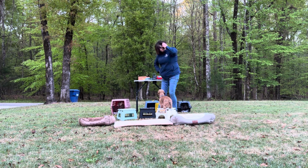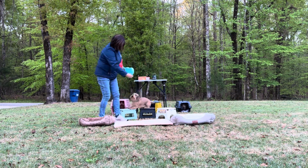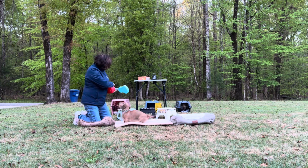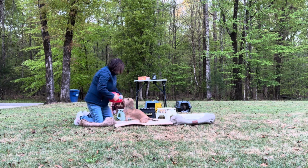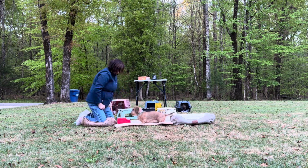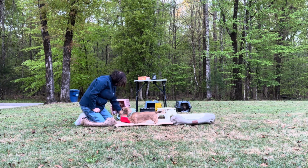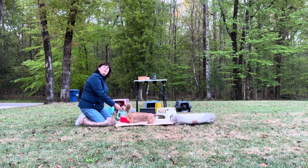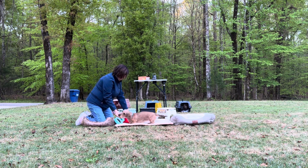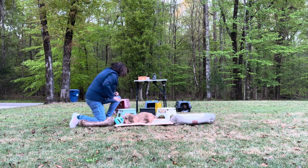Okay, Smoke, are you ready to show some tricks? Okay, Smoke, go to bed. Yes, nice work. So Smoke knows some cute tricks. Sit. She knows how to play the piano. Good job, my dear. And she also knows how to play the ukulele. Good job. Smokey down. Wait.